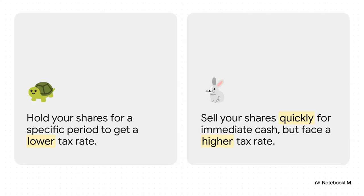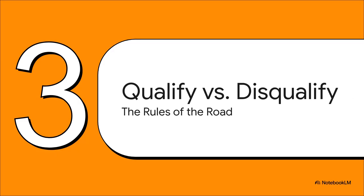And really, it comes down to two choices. Path 1, we'll call it the patient path. You hold on to the stock for a while to get a much, much lower tax rate. Or there's path 2, the fast path. You sell them quick, get that cash in your bank account, but you're going to pay a significantly higher tax bill for that speed. Okay, let's learn the lingo, because the IRS has official names for these paths. Path 1 is a qualifying disposition, and Path 2 is a disqualifying disposition. The names kind of say it all, right?